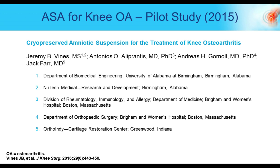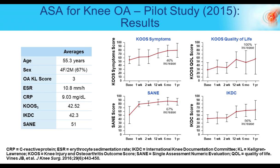So subsequent to the preclinical model came a small first-in-man pilot study that was done back in 2015. This was designed mainly for safety, not for efficacy. As you can see, I was one of the co-investigators together with my friend and long-term research partner, Jack Farr, as well as Tony Alaprantis, who's a rheumatologist from the Brigham, who did all the serum analyses. This was a small study, just in 6 patients. Again, this was powered not for clinical significance. This was really focused on the safety.